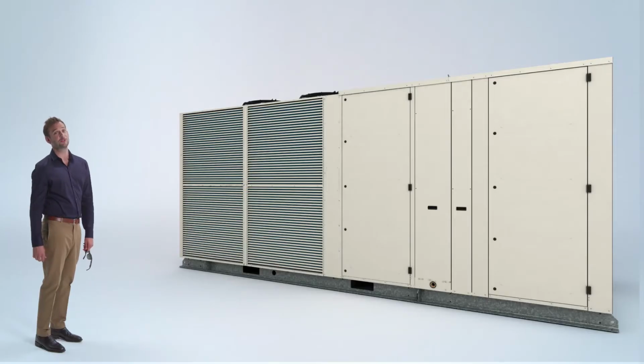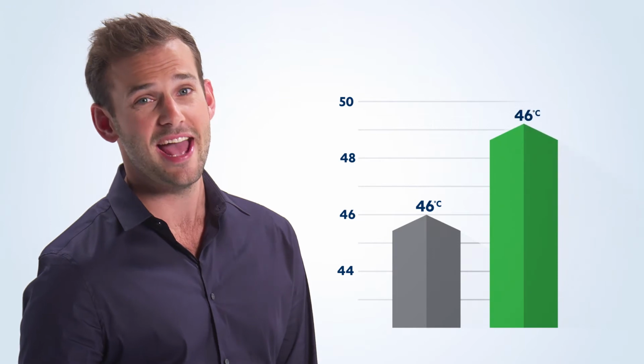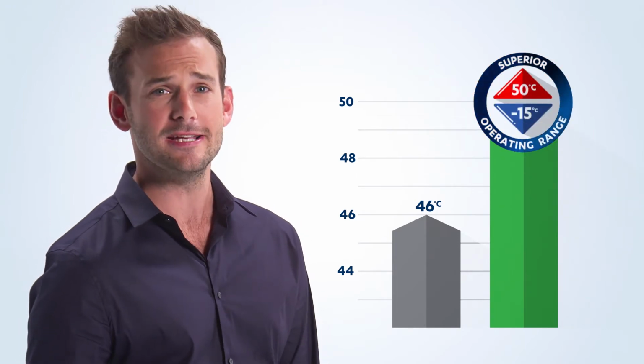Australia throws up some extreme weather, but Hercules is up to the task. It's designed and built in Australia for Australian conditions. Most overseas air conditioners only work up to 46 degrees, some just 43 degrees. Fair enough, they come from cooler climates. Our Hercules, however, has an operating range up to 50 degrees.